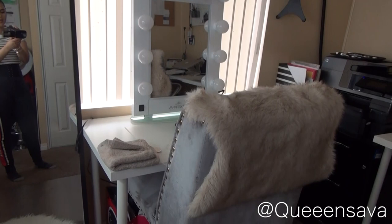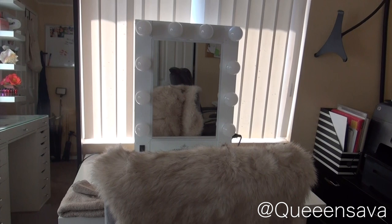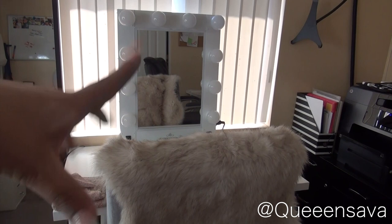I use this particular table for my filming when I do videos, when I do lives. I just turn around the table and use my vanity as my backdrop. This mirror is not heavy at all, so I do have the ability of moving this table around.